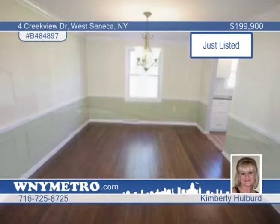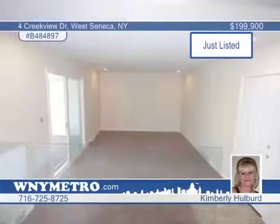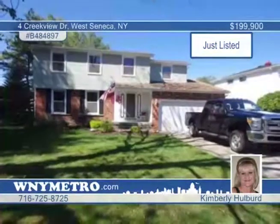The stunning formal dining room showcases bamboo hardwood floors, while the three-season room is highlighted by two skylights and access to a fully fenced yard. All of this plus new carpet, ceramic tile, and freshly painted exterior and interiors. Don't miss your chance. See this one when you call Kimberly Hulbert.